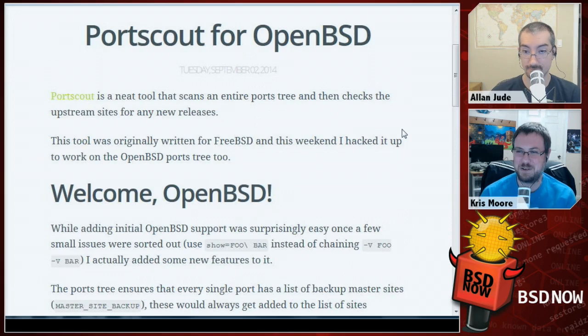So, cool. Okay, well, let's get right into the headlines for this week. We got some good stuff for you. So first up, Port Scout has been ported over to OpenBSD. Yes. Wow, Port Scout was ported. Anyway, kind of a mouthful.